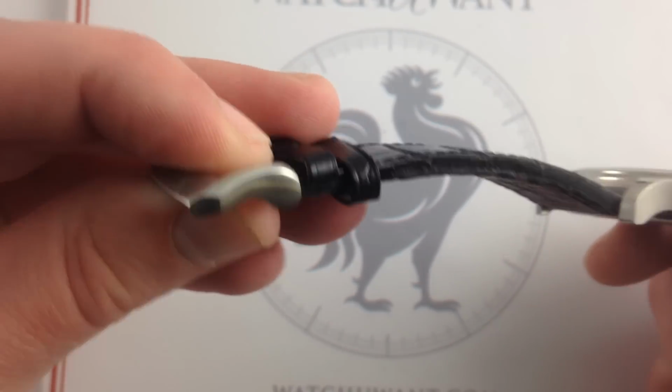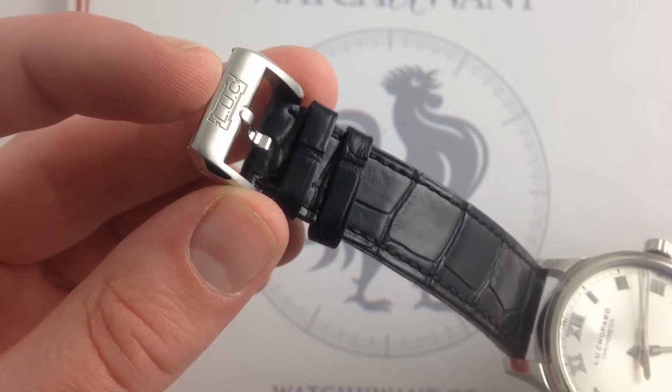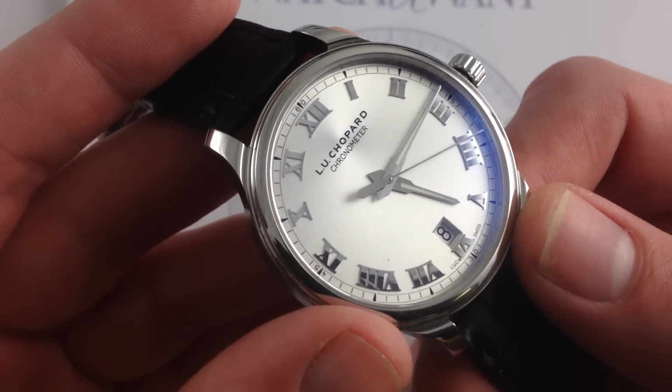There's a great deal of contouring going on here, as well as little thoughtful details like the L.U.C emblem that show you Chopard has left nothing to chance. There is no default design. Attention to detail rules the entire L.U.C line.